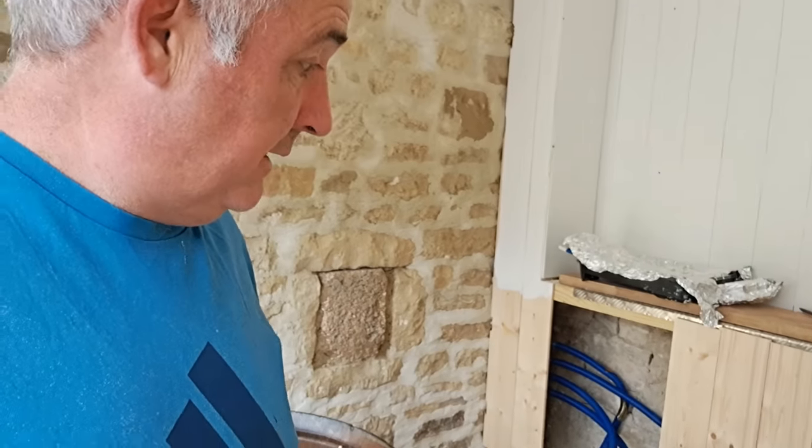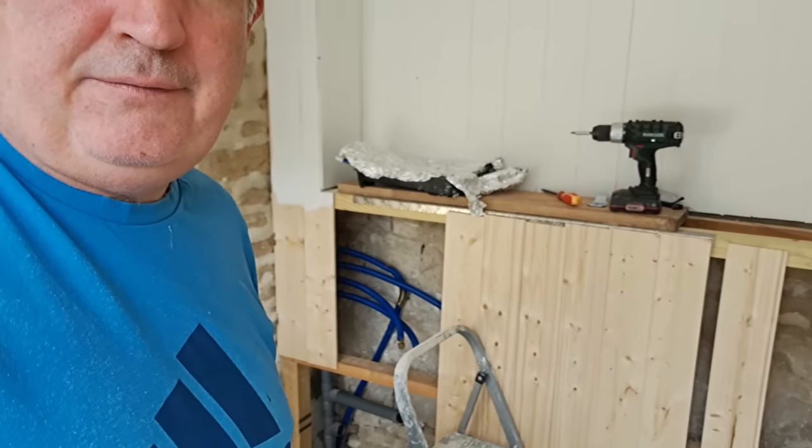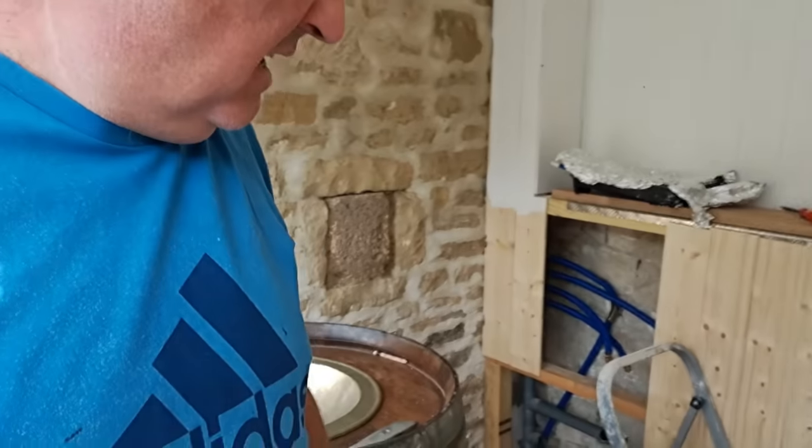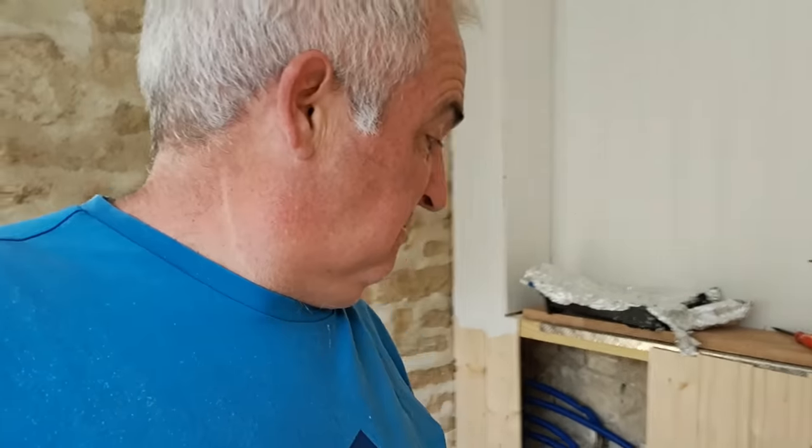All right, well, the bottom half of the woodwork is going to be painted black rather than the white of the top half. And just to try and avoid getting stuff on the floor here, I'm going to pre-paint what I can in the shutter workshop.